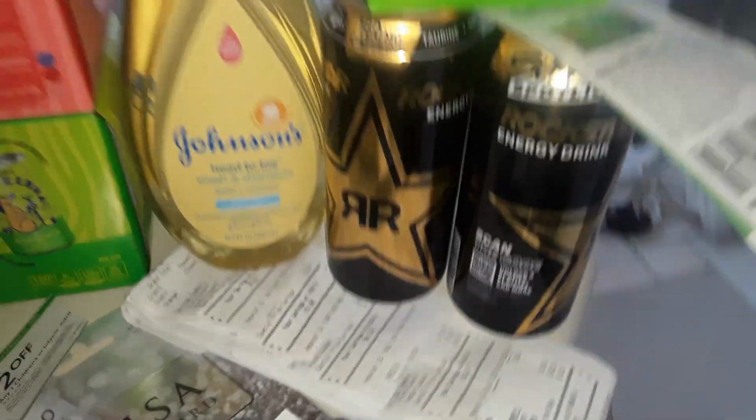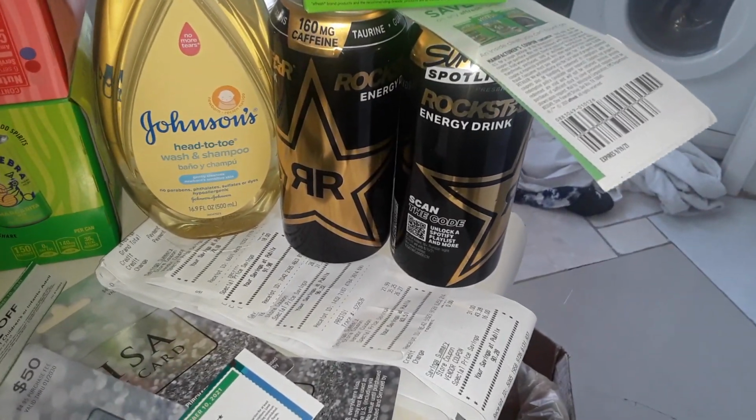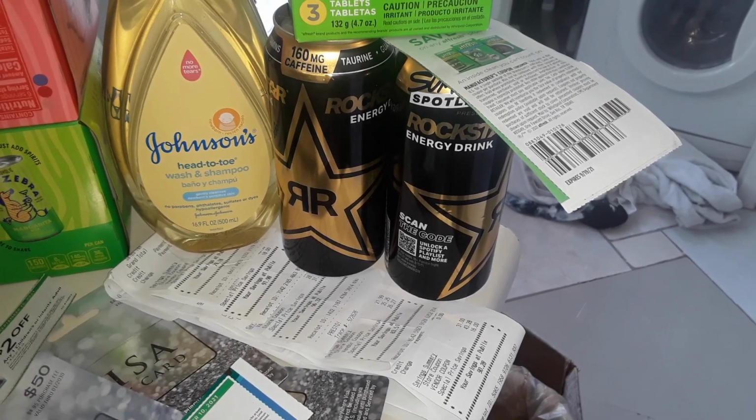Rockstar energy drinks, right there. You can do this deal as well. There's a Publix digital coupon for buy one get one free. So you buy two, you spend $2.50 each can. Comes to $5.43 with tax.